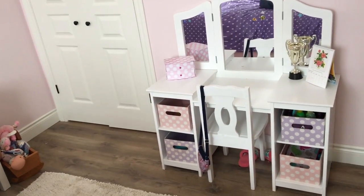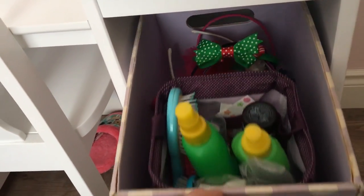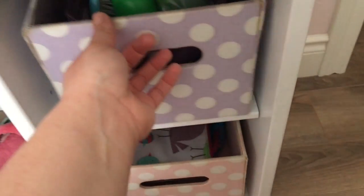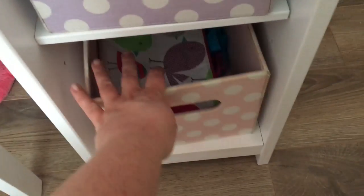So we cleared a ton of stuff off of her desk, and in this bin is her hair supplies. I cleaned and pared this down too. These are her headbands and brushes and sprays and stuff. And then two makeup bags are in here. So when she goes to camp and stuff and needs toiletry bags.